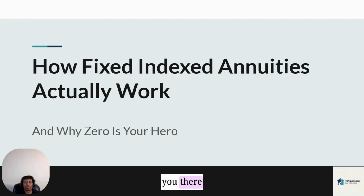What if I told you there is a financial product that lets you participate in market gains, but completely protects you from market losses? You're probably thinking, that sounds too good to be true. And honestly, that's a fair reaction because most things that sound that good in the financial world are too good to be true. But this one is real.